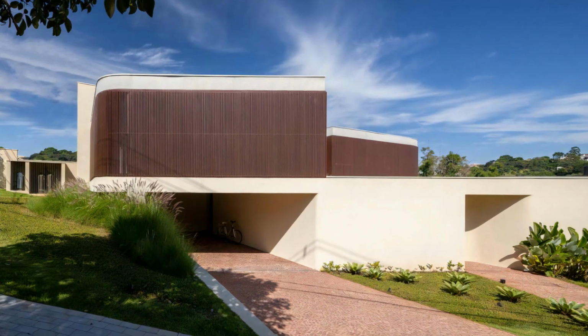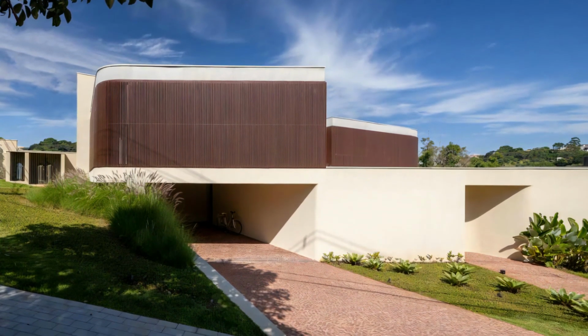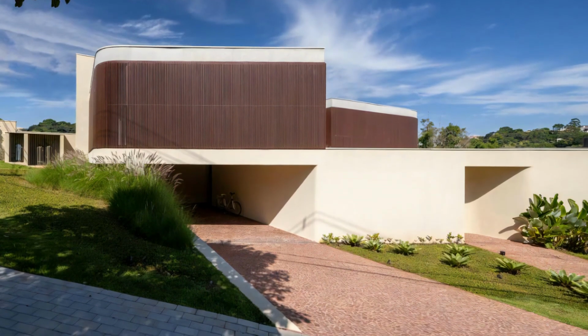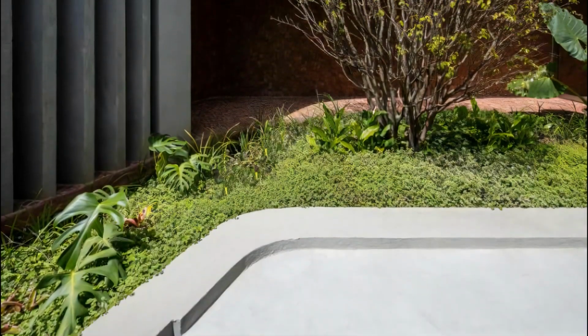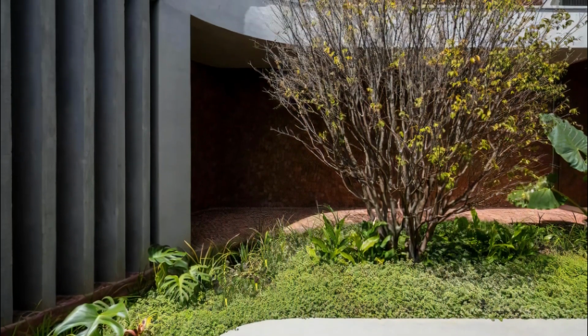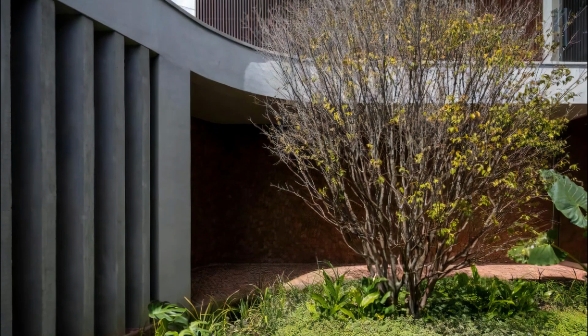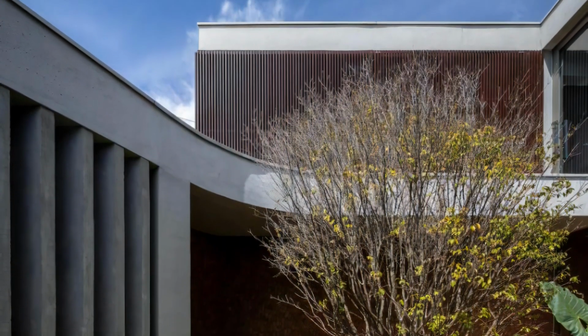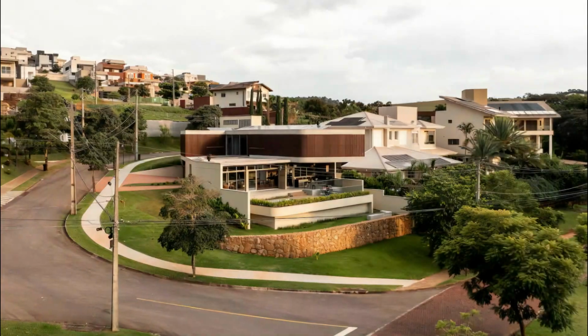Upon entering, an internal open patio welcomes visitors, integrating the garden and filling the space with natural light. Carefully positioned after the entrance, the staircase leads to the intimate upper floor and the social areas on the first floor. The house takes advantage of small variations in the topography, offering transparency, luminosity, and picturesque views.